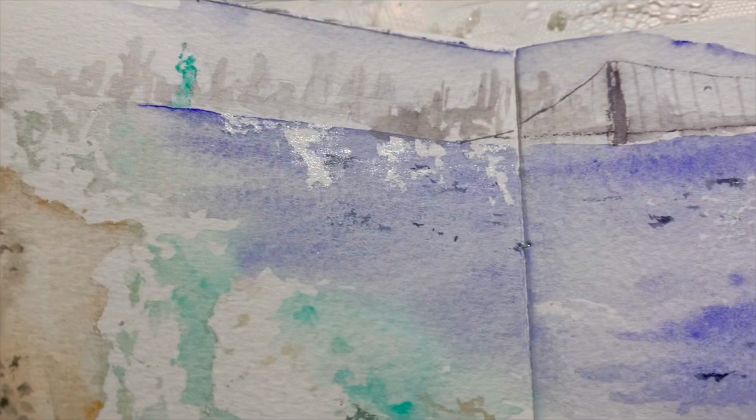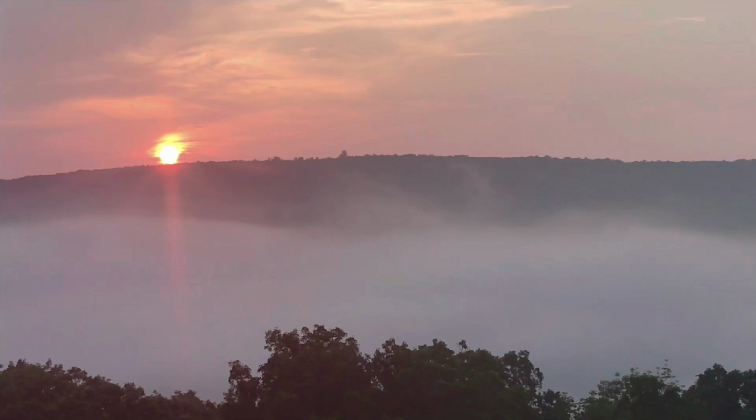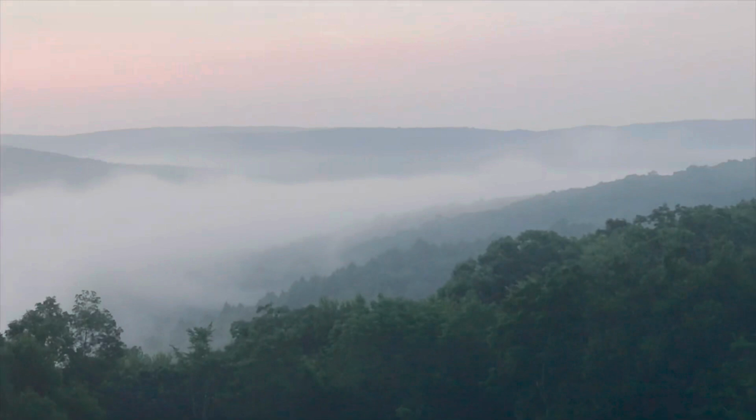I also really love how when you take the masking off, it looks like I've been really enjoying etching and lithography and stuff like that. And it kind of looks like that as well. I have more of that on my favorite painting videos playlist, so you can check that out as well.